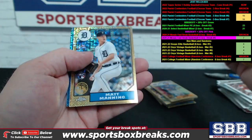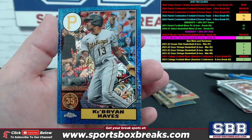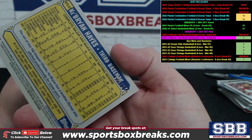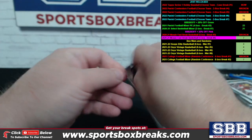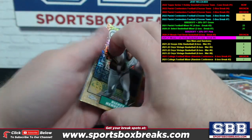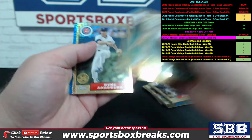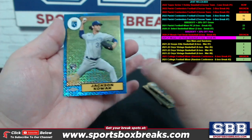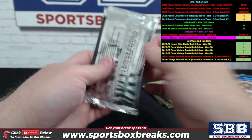Roger Clemens, George Brett, Matt Manning, and here it is. Brian Hayes, nice one there. Brian Hayes for Pittsburgh. That goes to Mark. Pittsburgh Pirates, that's to 150 for you, Mark. 150. And we got another blue. Ripken, Cal Ripken Jr., Sandberg, and Jackson Kowar is the blue rookie, also to 150. 11 of 150 for KC.